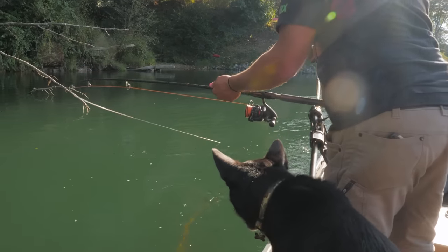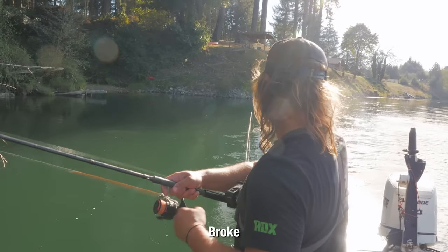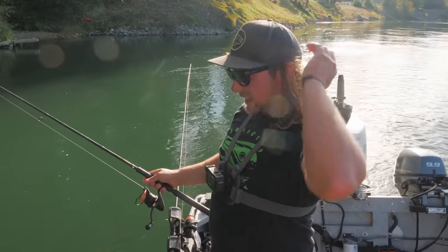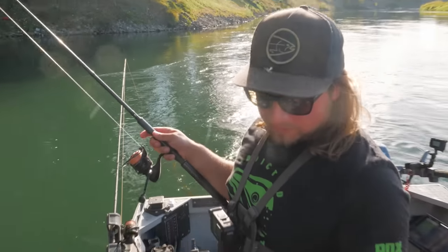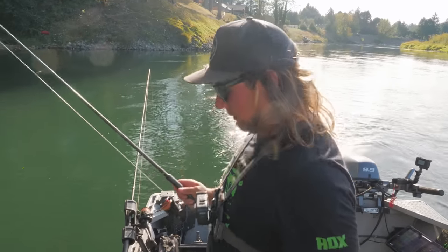Feels like a coho though. Feels like a coho. Broke. Came off. You guys, I'm not gonna win. Not gonna win today. Anyways, what I was trying to say in between my stupor is that the bobber was just over there and it got a fish and now it's gone.